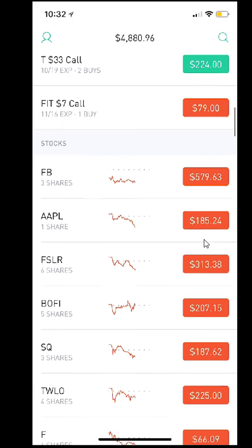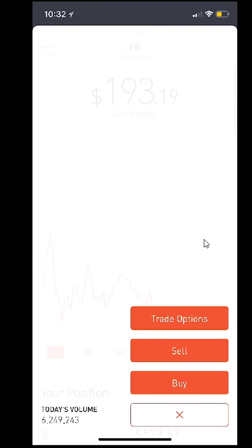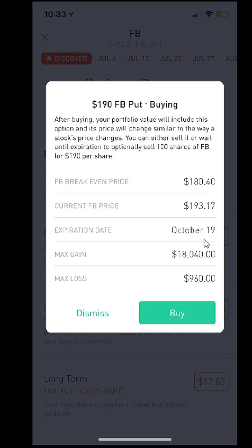So like I said, if you're wanting to do Facebook, you know, it's $193. So don't expect to control 100 shares of Facebook for fairly cheap money. You know, it's going to cost you, you know, $960 to control for 2 months.